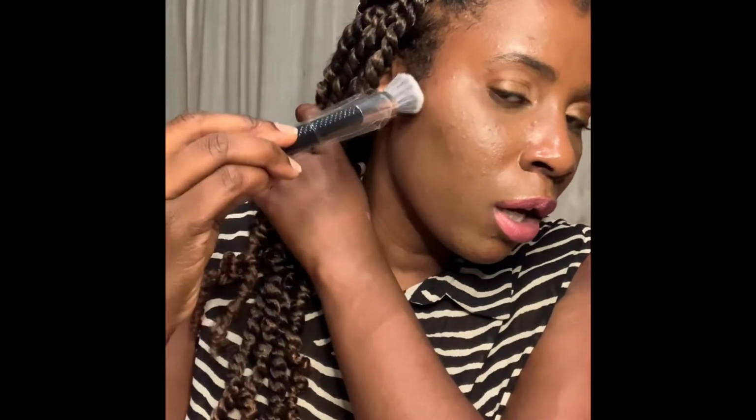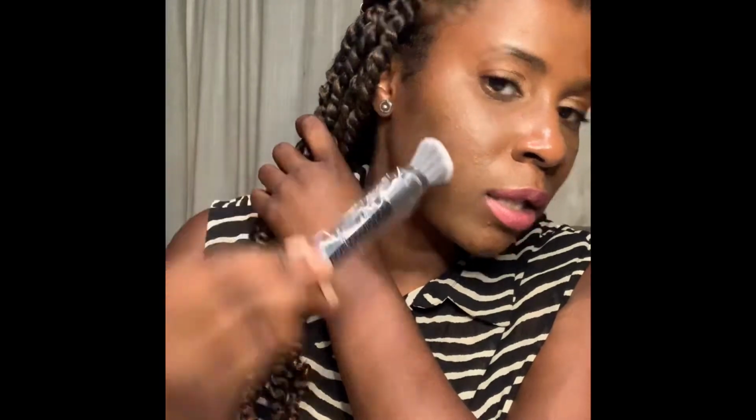I have a brush like this. I typically use a brush like this. They call it a contour brush, so I could use it either here when I want to make sure that my cheekbones are standing out, or I even like to use it for applying blush and the glow.